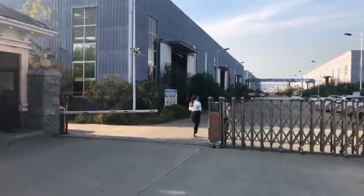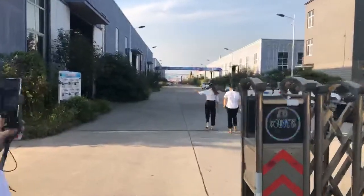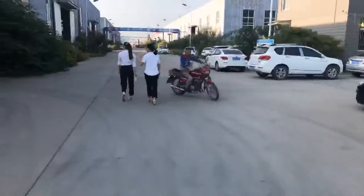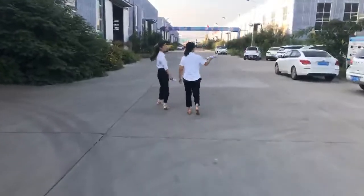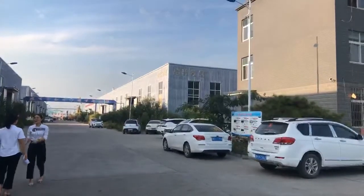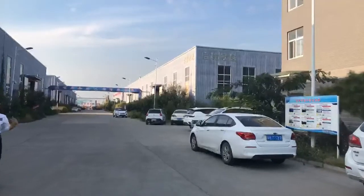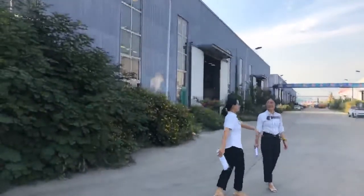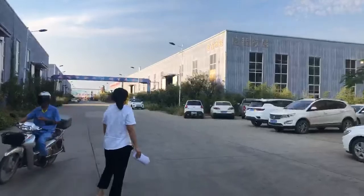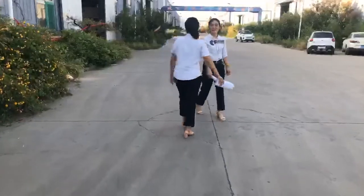Kristen, what is this warehouse used for? This is our construction machinery workshop. And here is our crawler dumper. And what about this building? This is our office building. Our research and development department and sales department work here. Our engineers work here. Also, we have a meeting room here, right? When customers come, we can talk business in this building.